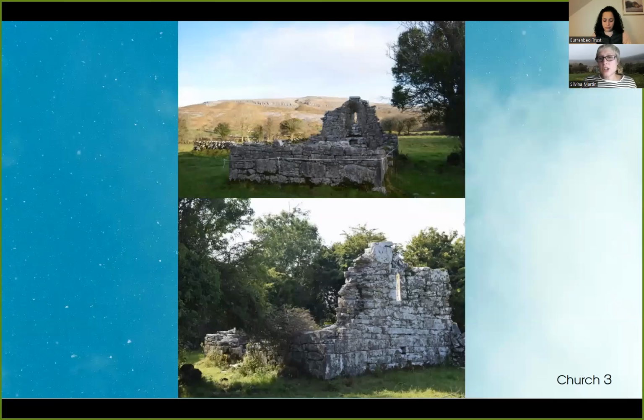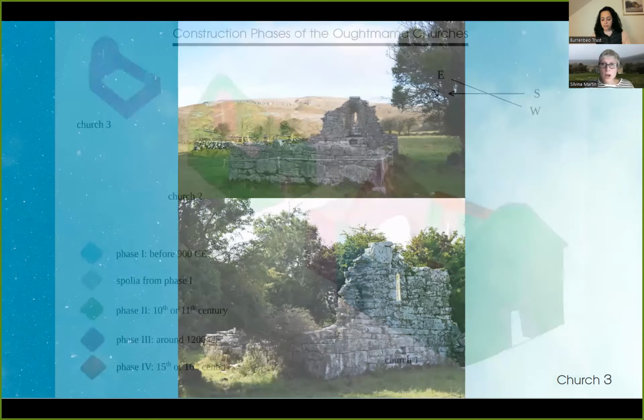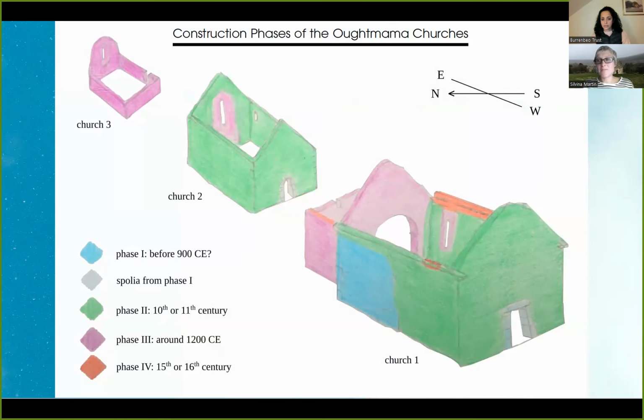And then we have church three, which has another orientation, more northeast. And the fabric looks different from the others. It's outside the central area, as I say. They will be in the circle, the second enclosure. And also the entrance of this church is on the south and not on the west like the other churches. So, this is a preliminary presentation of my results.